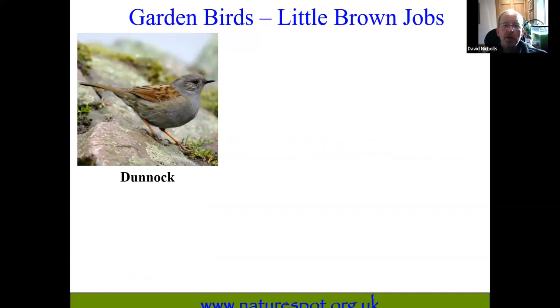So let's move on to another group that visits gardens. I've called them little brown jobs. They're not closely related at all, but they don't have the colour of the birds that we've looked at so far. So in my garden, possibly the dunnock is the commonest.